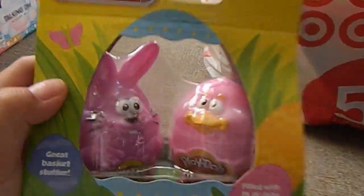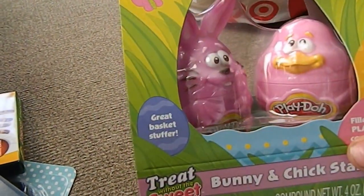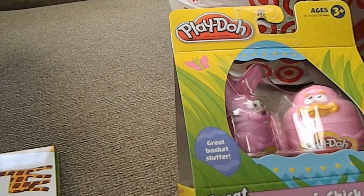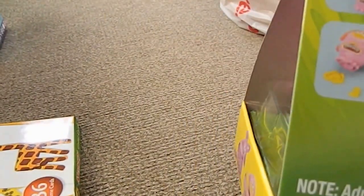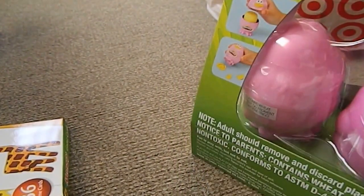We got him some Play-Doh. He already has the other Play-Doh that are just in the regular boxes, and so I thought we would just get him some of this. It says treat without the sweet, great basket stuffer filled with Play-Doh compound, and you can see it just has the little bunny pictures. And then it makes feet. Oh, that's cute. I didn't see that. It makes little feet. I think he'll really, really like this.